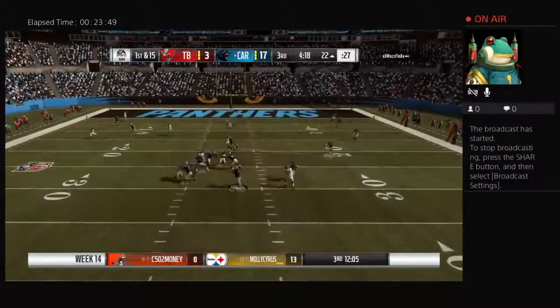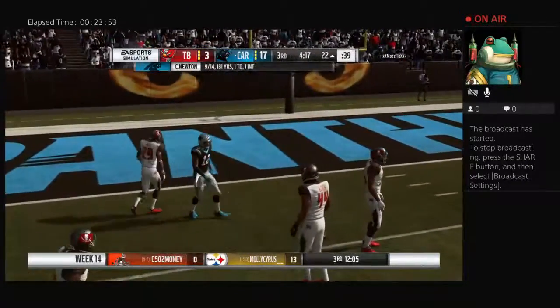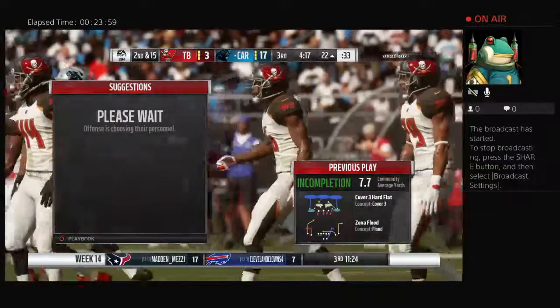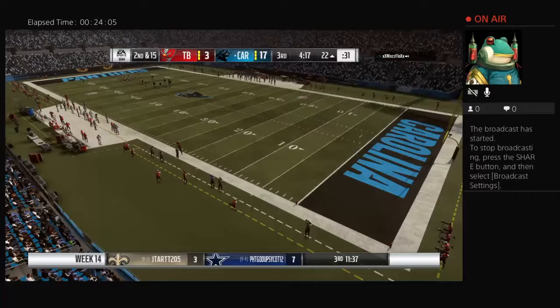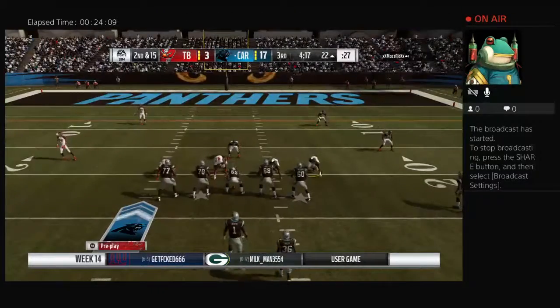From the gun, Newton. He couldn't quite hold it. Got hit. Ball pops out, incomplete. That would have been a great catch, but it's real difficult to hold on to it because it was contested all the way. Would have been a great play if he'd been able to haul that one in. So they'll come up after the incompletion for second down.